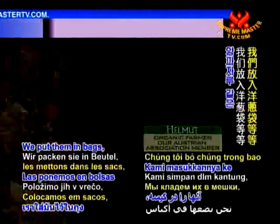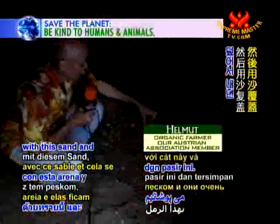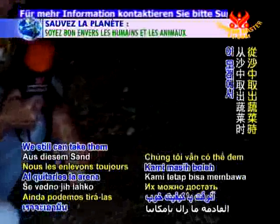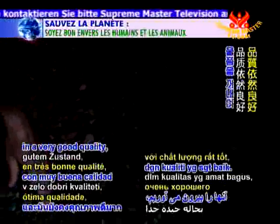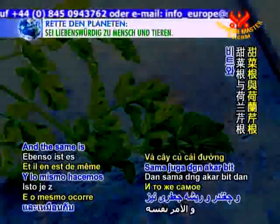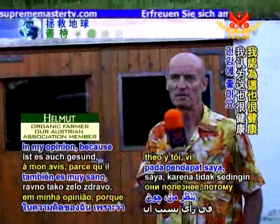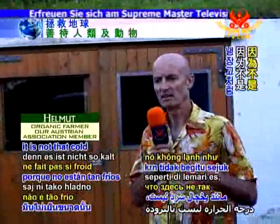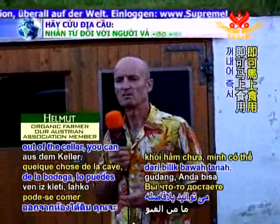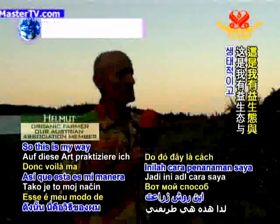We put them in bags, like onion bags, and then we cover them with this sand, and it keeps very well until June of next year. We can still take them out of this sand in very good quality, and they are solid like harvested in autumn. And the same with beetroots and the parsley roots. It's also healthy, in my opinion, because it's not as cold as in a fridge. So when you take something out of the cellar, you can eat it immediately without doing any harm to your stomach.